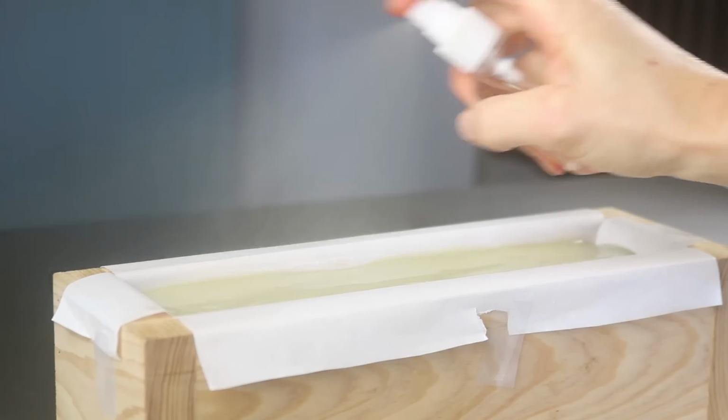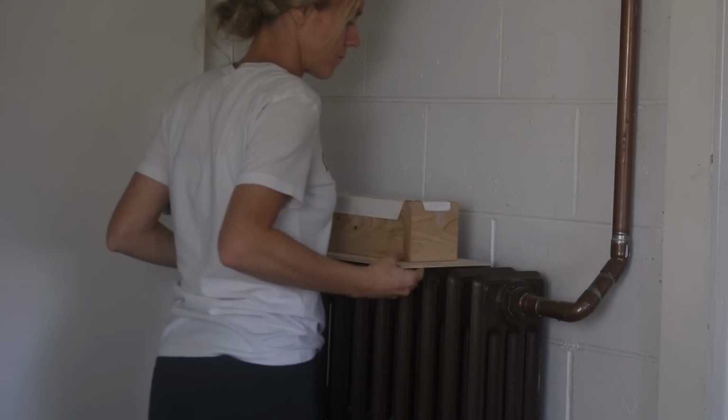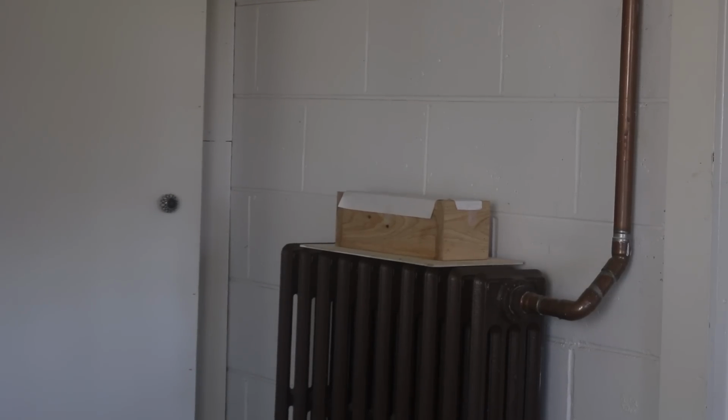I don't do this for all of my soap, but for this natural soap, I use my radiators in the basement to heat the soap. I set it on here for 3 hours. As it sets, it will have a gel phase going all through the soap, just making it nice and dark and kind of evenly colored.